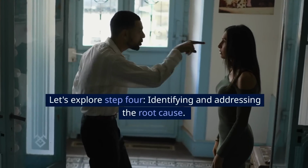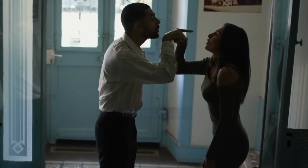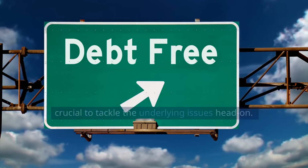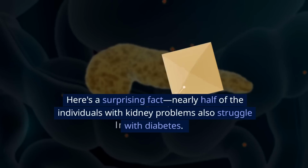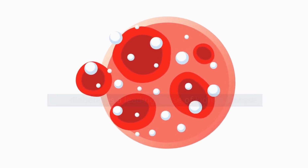Let's explore step 4. Identifying and addressing the root cause. When it comes to protecting your kidneys, it's crucial to tackle the underlying issues head-on. Here's a surprising fact: nearly half of the individuals with kidney problems also struggle with diabetes. Yes, diabetes is a leading cause of kidney disease.